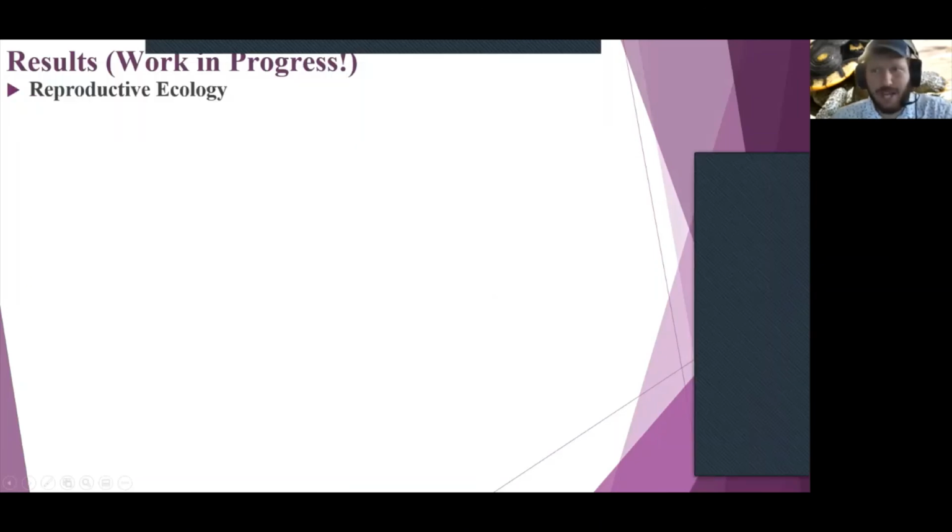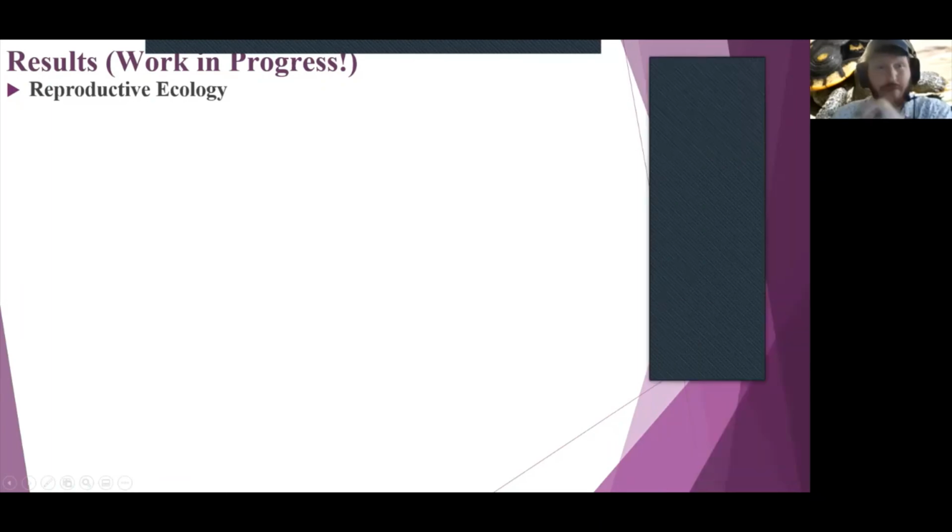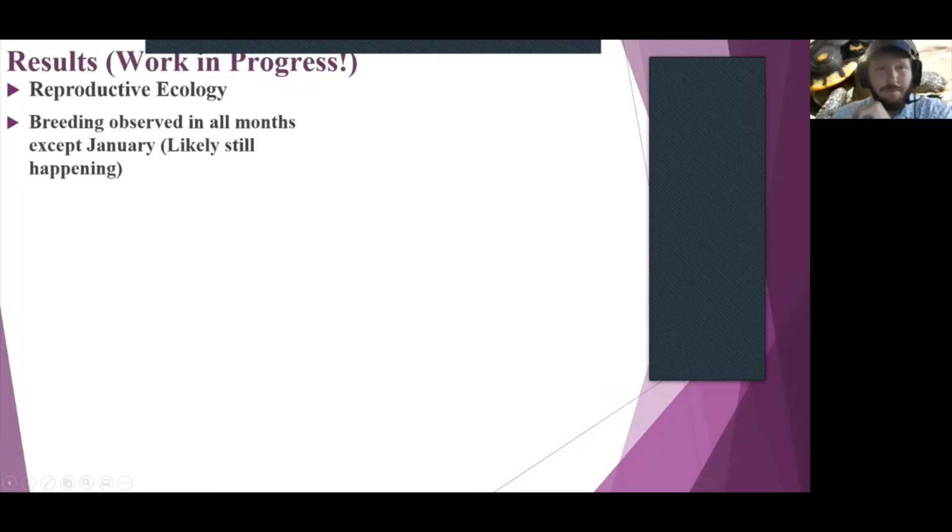Now, this is kind of the cool stuff. I'm going to tell you some groundbreaking news that we found in this section here, which is really cool. We have observed breeding of these turtles basically every month we've been out in the preserve. The only exception is we didn't see any breeding in January, but we know there's got to be breeding in January.